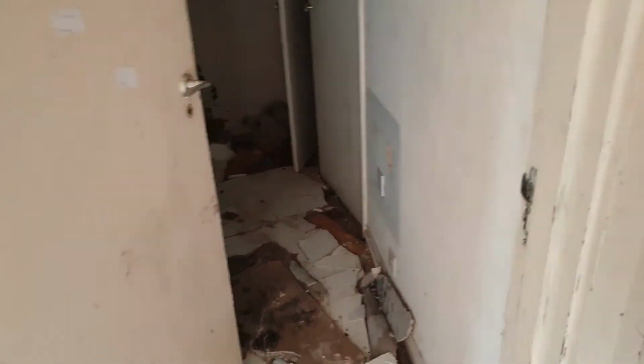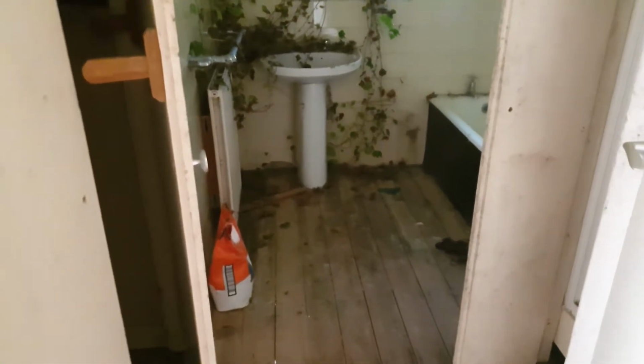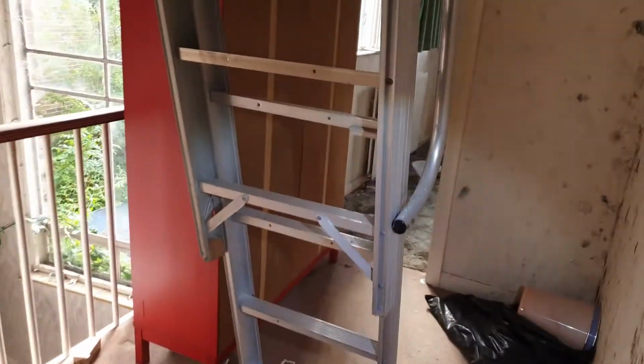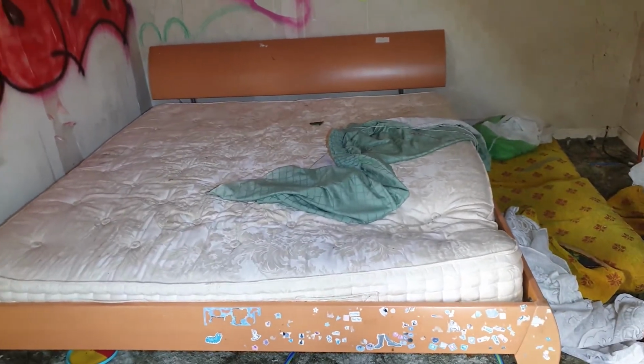Oh, it's so quiet. That is cool. Yeah, that's cool. That was pretty cool. That's a bit sketchy. We're in here, cobwebs everywhere. Nature coming through. Oh, this bed is huge. Whoa. Super king bed. That is a big bed.